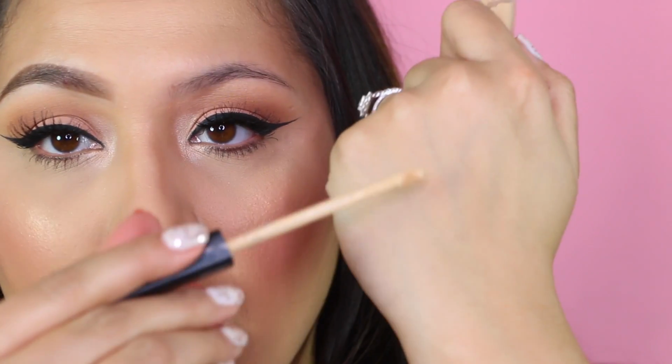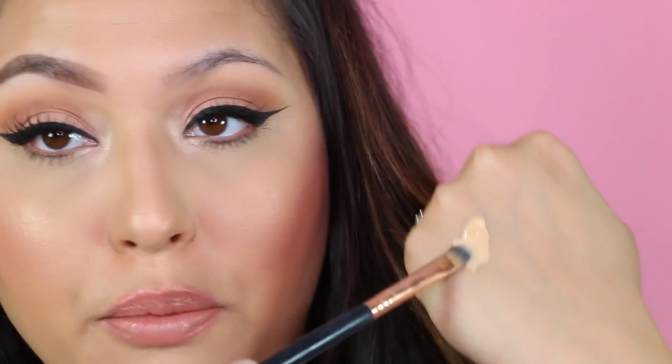A little bit of concealer. This is the Maybelline Concealer in Sand. I put some on the back of my hand. Concealer brush, I'm just using the one from Sigma. You can use any concealer brush that you want. And now I'm just gonna take a little bit of that product right there.